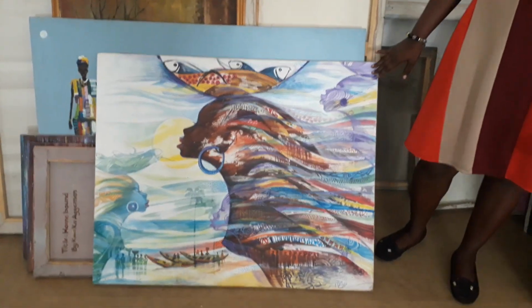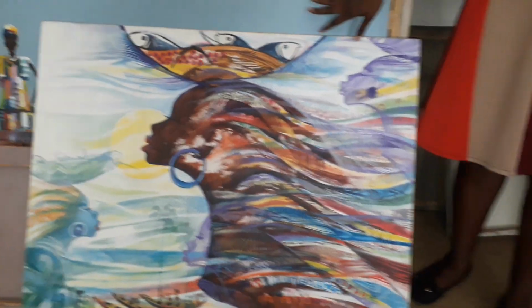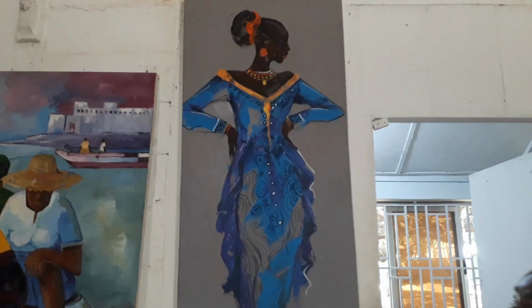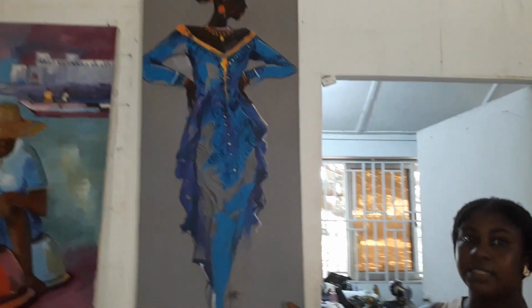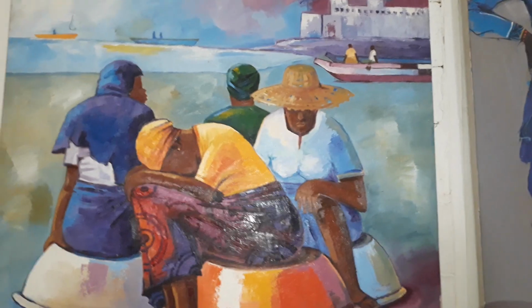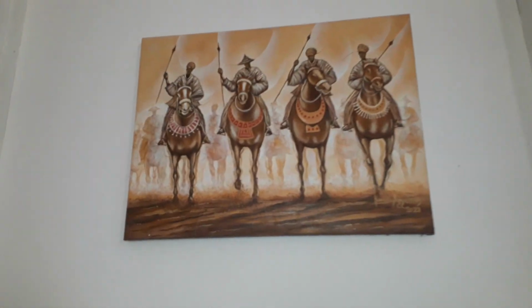This one is a woman selling fish. That one too is abstract work. It's oil work, oil on canvas. Look at this. This one is a model. That's the title of the work. It's 5,000 Ghana cedis. And here, this is acrylic on canvas. That one too is 5,000 Ghana cedis.